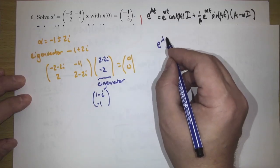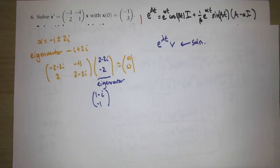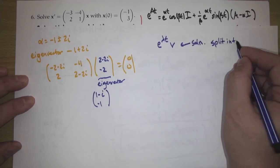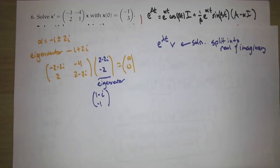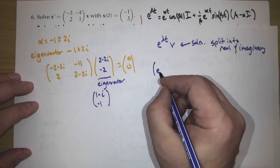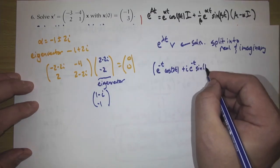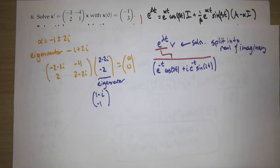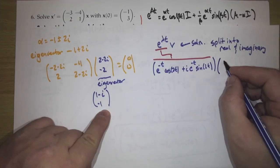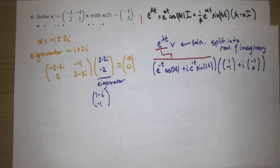Now at this stage, I have a solution that looks like e to the eigenvalue t times eigenvector. This is what our solution typically looks like. And our idea is to split into the real and the imaginary parts. Because these eigenvectors and eigenvalues come in pairs, the real parts and the imaginary parts are solutions. So you end up with the following expression you have to play with. Namely, e to the minus t cosine 2t plus i e to the minus t sine of 2t. And this part, to be clear, comes from the e to the lambda t. Then your eigenvector, you split it: [1, minus 1], that's the real piece, plus i [minus 1, 0], that's the imaginary piece. So this is your v.